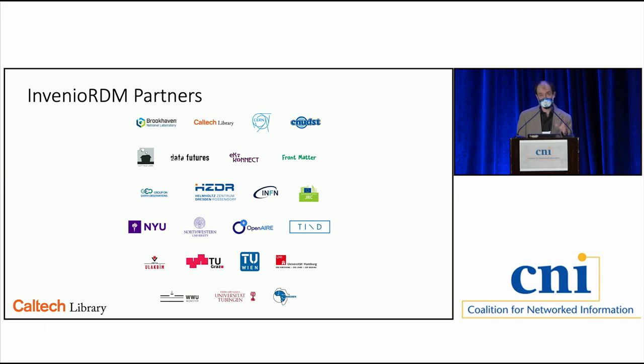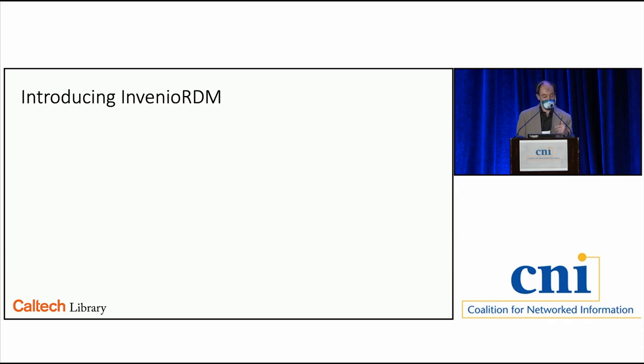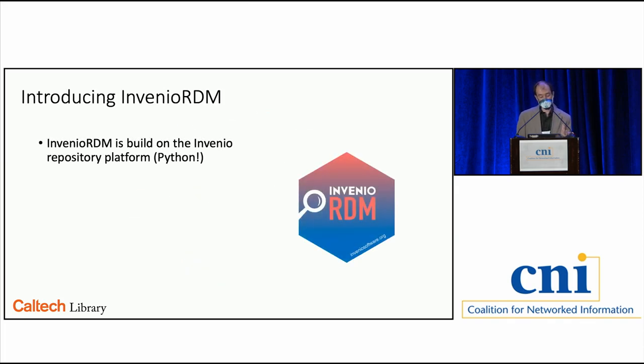So there's currently, I think, 26 InvenioRDM partners that all have this same use case. If they want a repository that's like Zenodo, but for their institution. And what features does it have out of the box? So it's built on the Invenio repository platform. So it's Python-based, which is really nice for development. It's, again, inspired by Zenodo, but it's designed to be customizable.